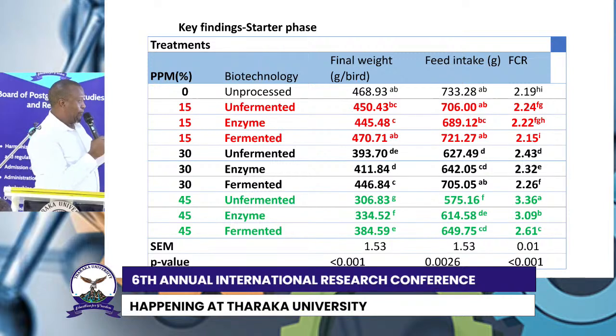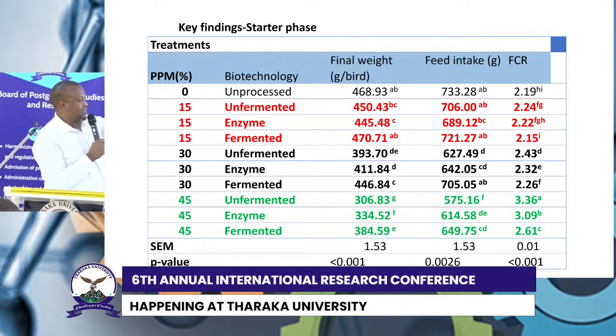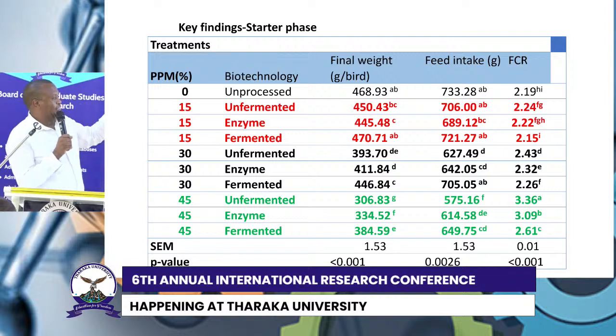But let us consider the 45% level, the one in green. For example, if you consider the final weight, you can see that the birds that were receiving fermented feed at 45% had a significantly higher weight, that is 384, as compared to the one that was unfermented, which was 306. So it indicates that fermented feeds have a way of improving the feed intake.